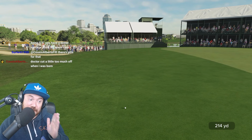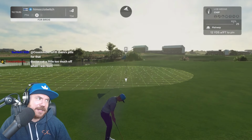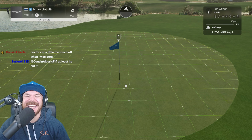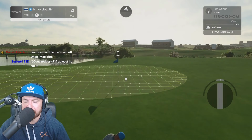Oh, there was a huge difference here. How we did it in practice, it got to the rough. Now it stayed on the fairway, so it's a completely different situation now. But still, I did hit it fast, so not happy with that. Really bad miss there from tempo, but that's okay.